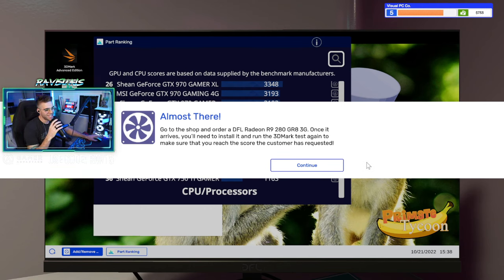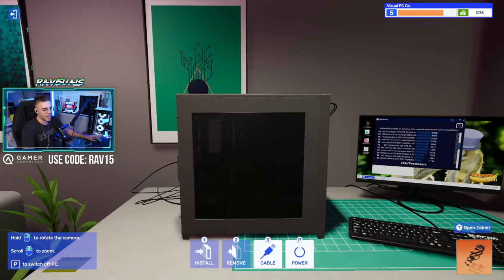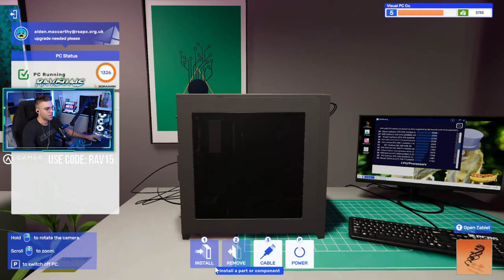So in the last game, it was like this part ranking thing was the be all end all. Apparently in this game, you can actually get higher scores by overclocking and stuff, which is very similar to real life, which is great. Okay, so I either need to buy the R9 280 or see if I already have something similar. So let's go ahead and see.